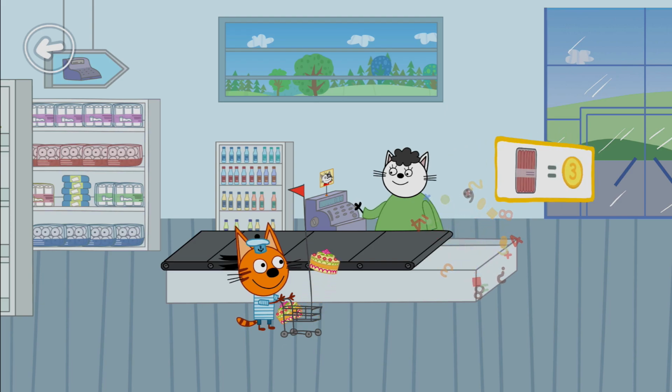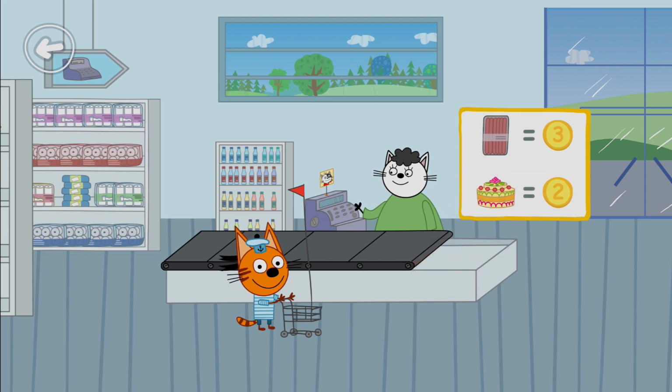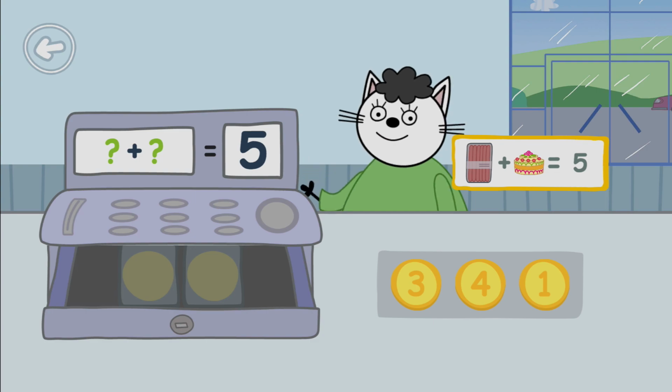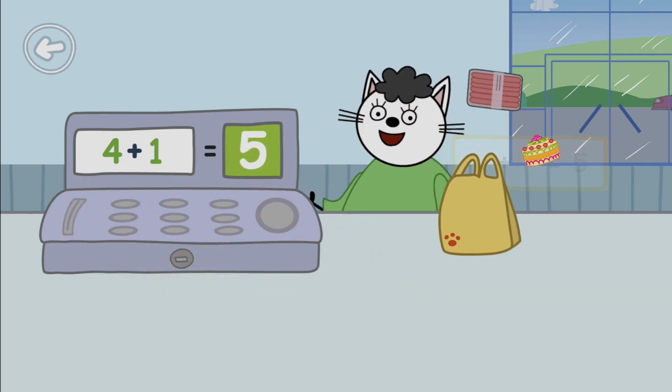One, two, three, four, five. Four. One. 5 coins have been paid.